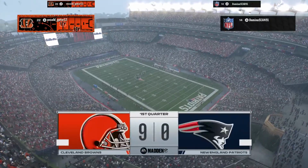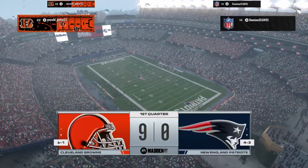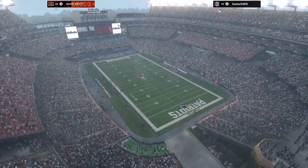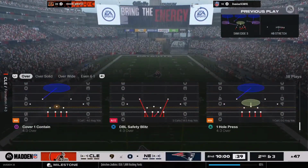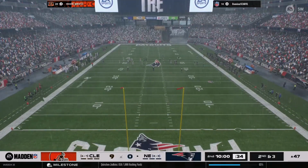1 quarter in the books. 9-0 is our score. And we're back to Foxborough in a moment. Time for the 2nd quarter. Patriots with the football. They've got it with 2nd and 3 coming up.